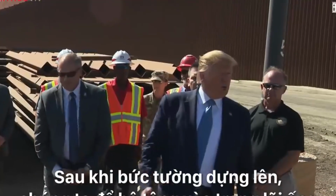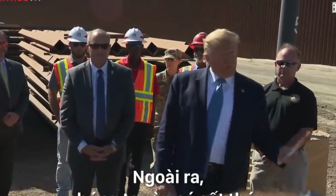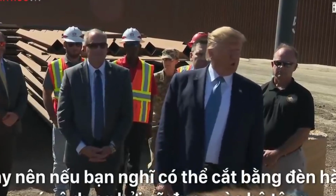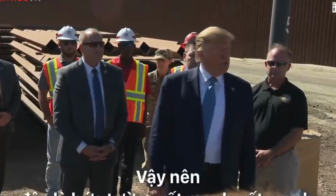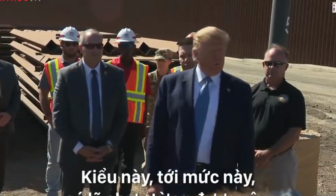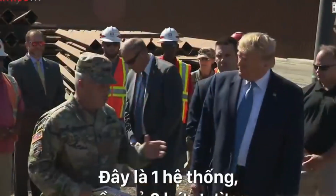It goes down 6 feet because after the wall is up, we pour concrete and the concrete goes into the tube. And in addition to that, we have rebar. So if you think you're going to cut it with a blowtorch, that doesn't work because you hit concrete. And if you think you're going to go through the concrete, that doesn't work because we have very powerful rebar inside. So it's a very powerful wall, the likes of which, probably to this extent, has not been built before.